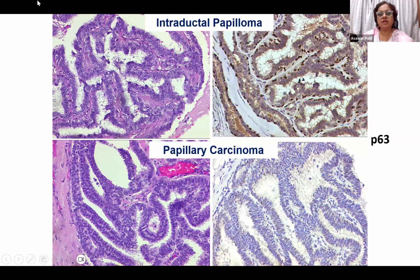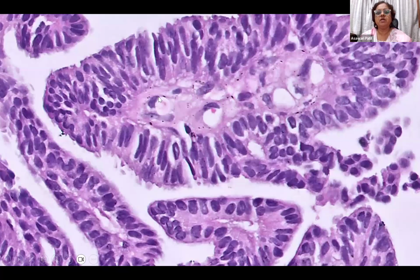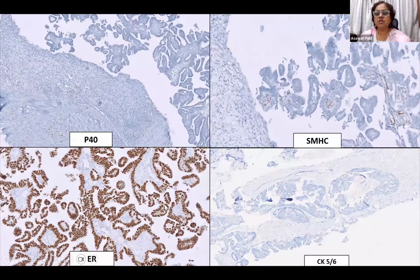This is one of our cases of, again, papillary carcinoma. You can see at higher magnification, you don't see any myoepithelial cells. So again, morphology is very important. We have to try to identify whether there are myoepithelial cells or something resembling myoepithelial cells or not. We are not sure whether there are any myoepithelial cells, but most likely they are not there. And as you see here, P40 SMSC is lost. CK5/6, which is another myoepithelial marker, is not present, but ER is diffuse and strong.